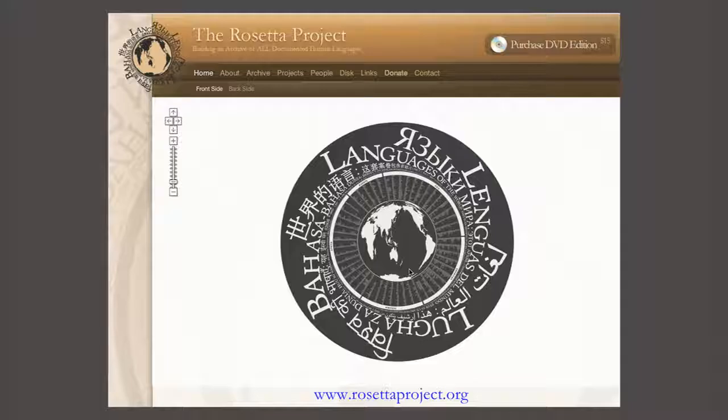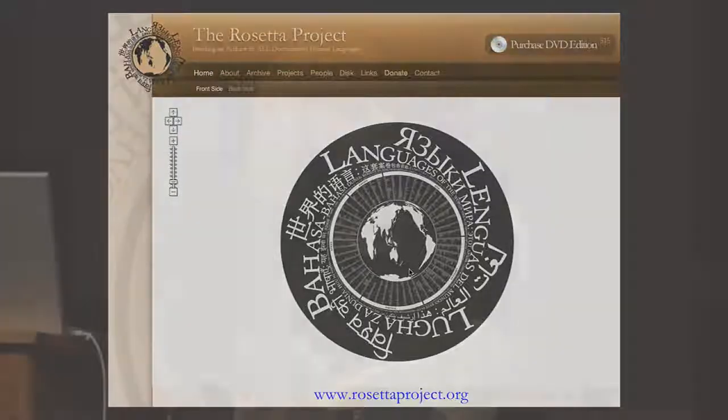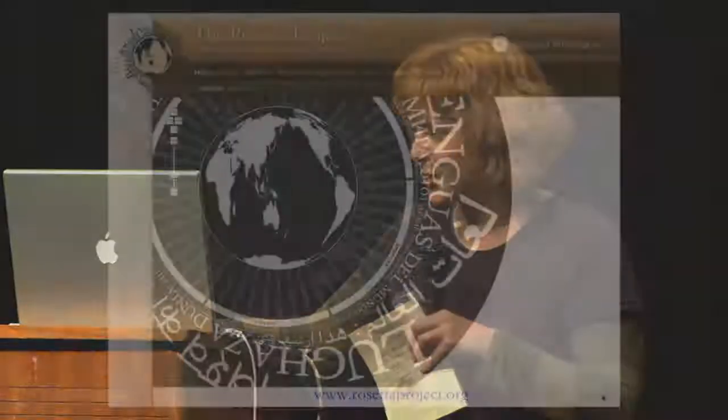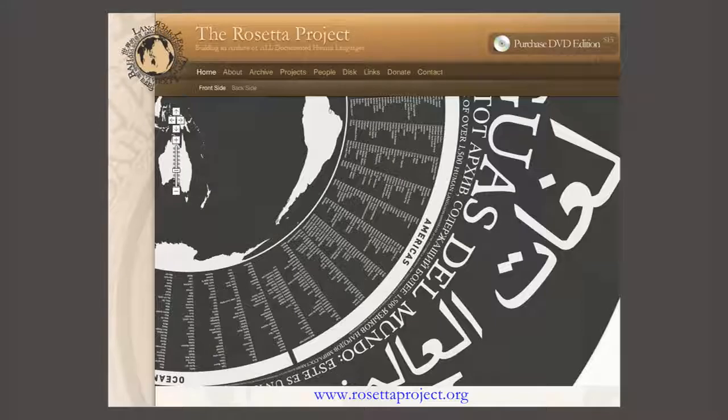And this gives you the virtual experience of looking at the Rosetta disk through a microscope, except you're browsing it on your computer. And so what you see here is what we call the human eye readable side. So this is the part that starts with languages at a scale that the human eye can see, and it tells you this is an archive of the world's languages, and then the text spirals down and gets progressively smaller and smaller. And inside those radiating spokes are a list of languages that have information on the other side of the disk. So I'll show you what this looks like. You can browse all the way in. The languages are arranged by geographic region.